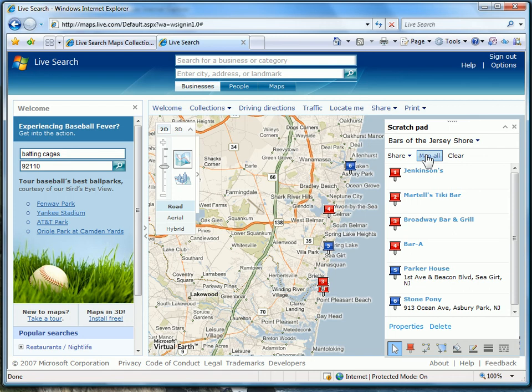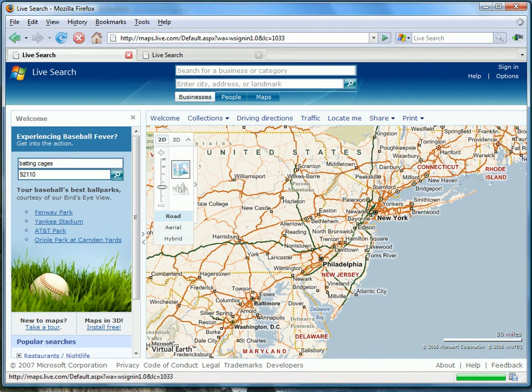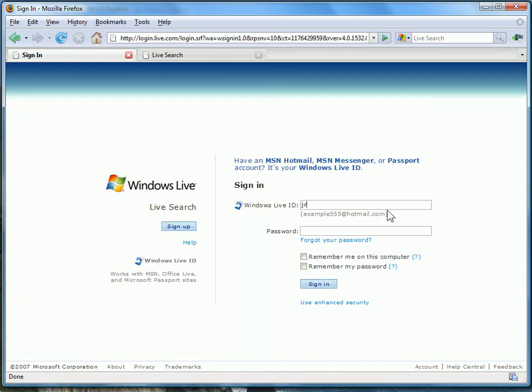Now this is all saved out, and now what I want to do is show how you can access these collections from a clean browser window. So I'm going to go here and switch over. I've got Firefox open here, and in Firefox we've come to mapslive.com, and I'm not logged in, so I'm going to go ahead and sign in over here in Firefox, and I'll log in with the same ID.